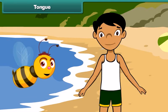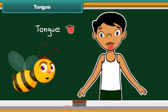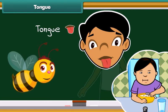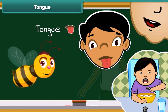The fourth sense organ of our body is our tongue. We have a tongue present inside our mouth. Tongue is the organ for taste. Tongue also helps us to speak properly.